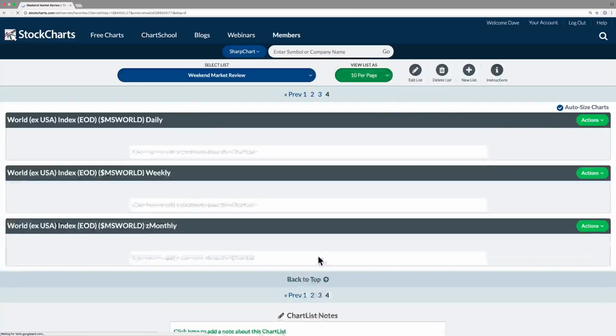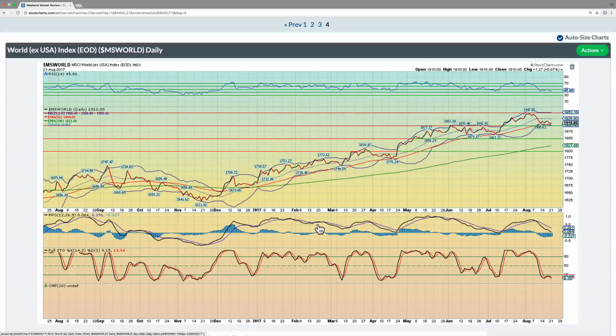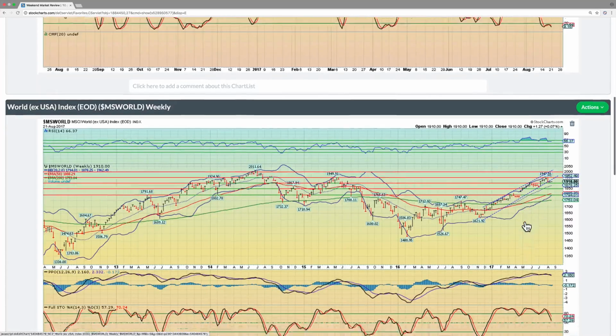And let's see what else we got here. Finally, here is the World Index ex-US, and the daily looks like it's finding some support around this 1900 level. Might even try to rally here towards this middle Bollinger Band. But when you look at the weekly time frame, this uptrend that we've had since 2007 has broken to the downside, and we think that there's pretty nice downside in the coming weeks ahead. Probably a dip to the 1800 to be sure, and we'll see what happens thereafter.